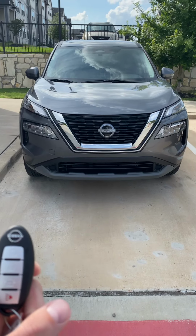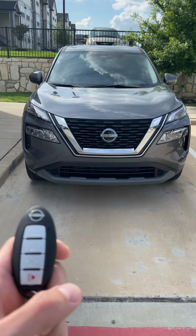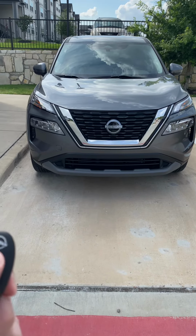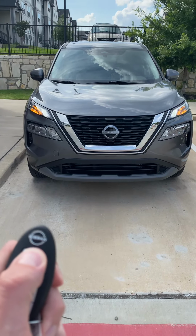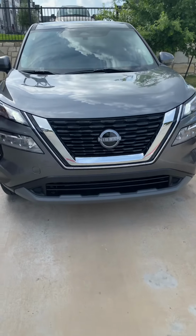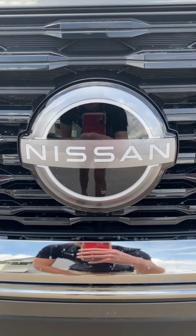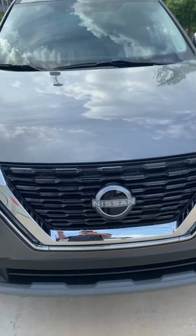Alrighty YouTube, today I'm going to give you a quick little walk around of the 2022 Nissan Rogue with the VC turbo and the SV trim level. So it does have remote start. And as you can see, it has the updated Nissan logo, which matches the gunmetallic paint perfectly. Does have LED running lights as well as headlights.